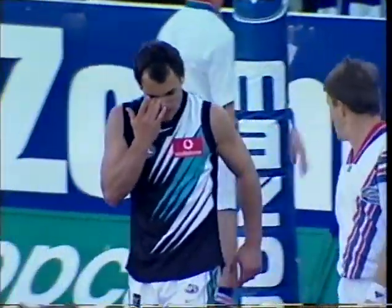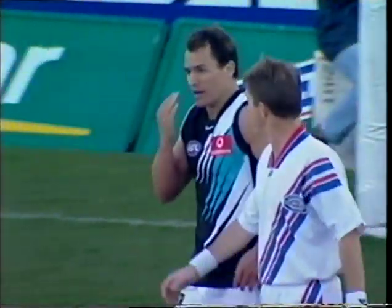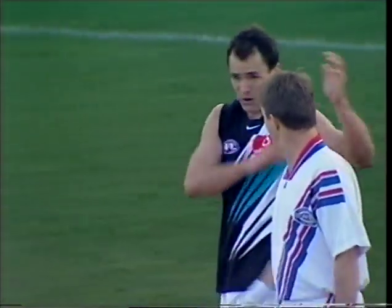Now a bit of discussion there. Montgomery's looking at his eyes, talking to the umpire, but more importantly for the Kangaroos, scores are level, 62 apiece. It was a great, actually, body positioning by Spider then.